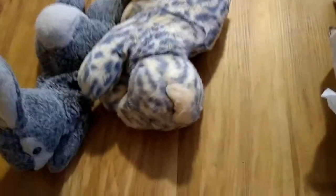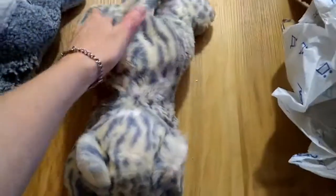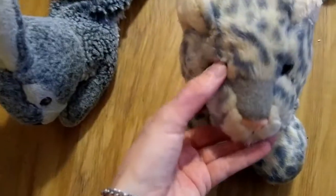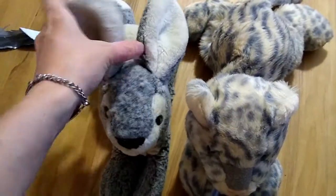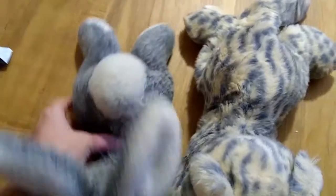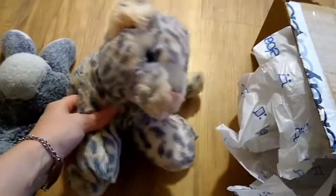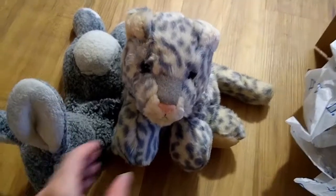There she is. Whoops. She's very smooshed in her packaging. This is an Aurora Flopsy's snow leopard. Here's her little face. So, the reason I have Molly here is because she is also Flopsy's. As you can see, they have similar body shapes and they're about the same size. But I saw this girl and I fell in love with her. Because I love big cats, and I also love the Flopsy's line, and I just thought she was so cute.